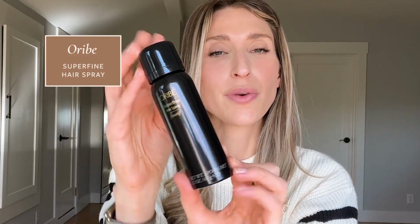And then for my hairspray, I use the Oribe Superfine Hairspray. One, the smell's amazing, especially as far as hairsprays go, but I also really like this because it doesn't give that cement hold on your hair.